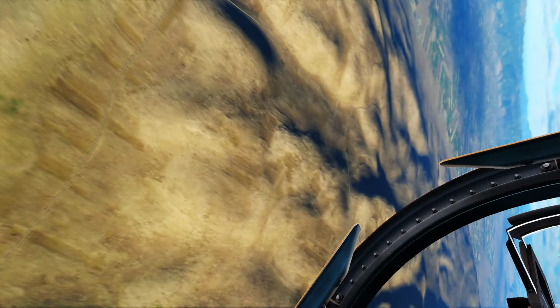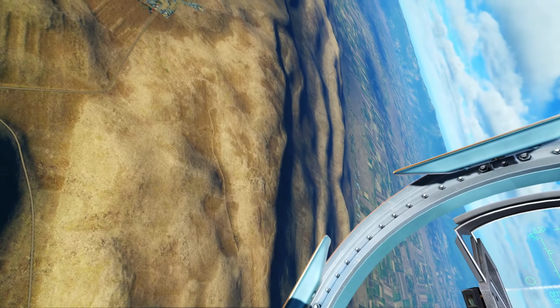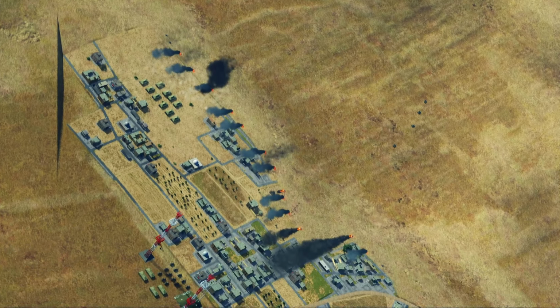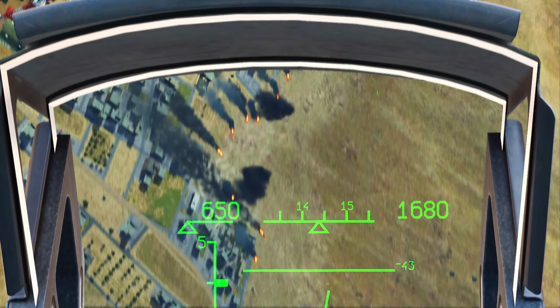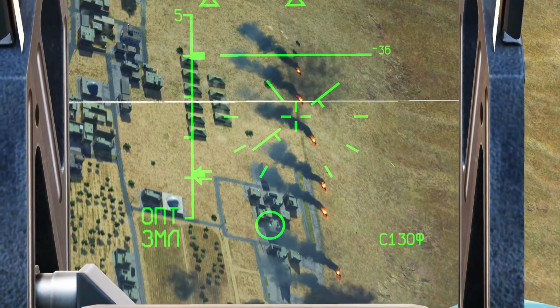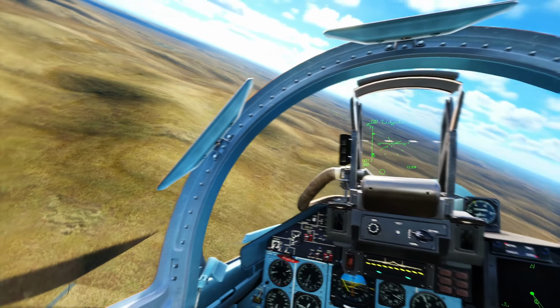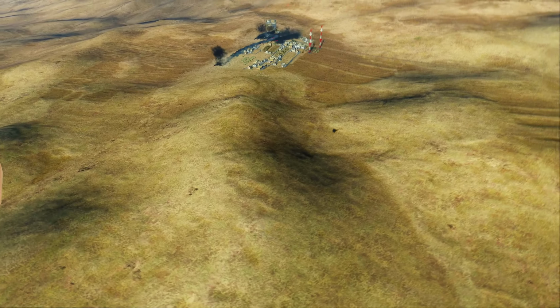Yeah, there are some BTRs around. Let's see if we can get a shot here. Alright. Let's slow down a little bit. Alright. Here we go. Let's see if we did something. Yes, we did, because I see some smoke on targets, guys, so I assume we did something down there. That's very good, guys.